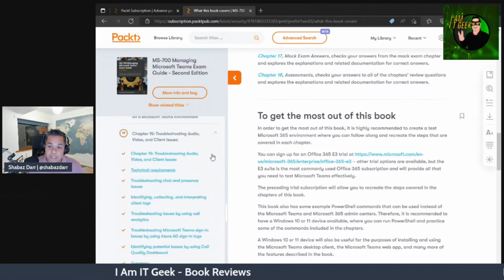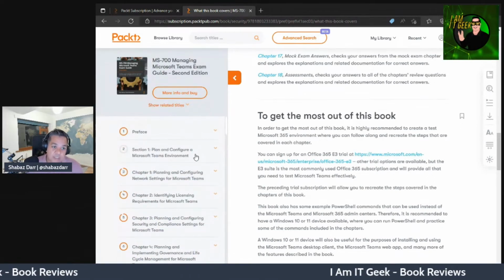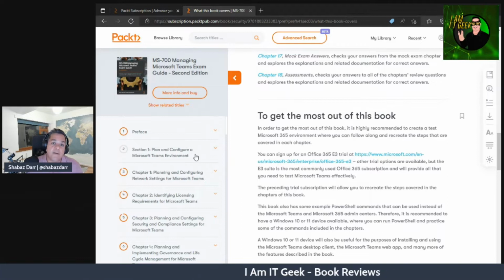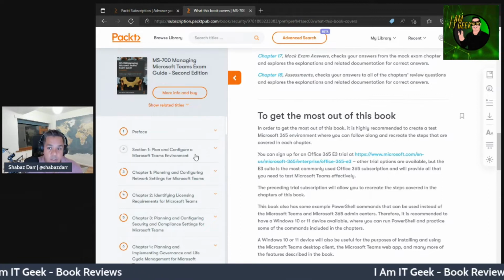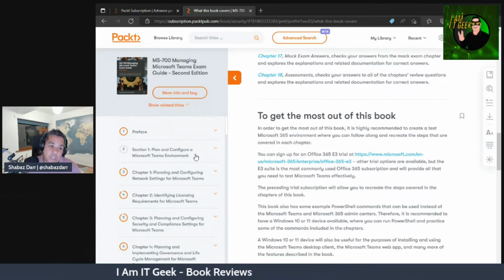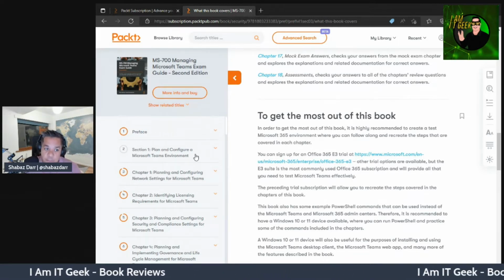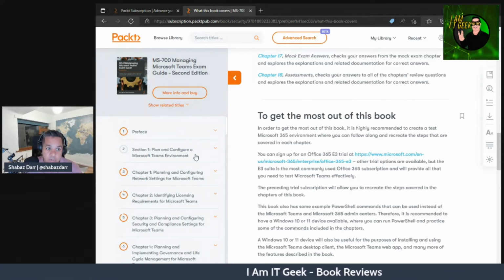But 4 different sections. And my first thoughts about reading this was it's got so many screenshots. It's got a lot of labs. It's got a lot of how to do this, how to do that. It does say managing Microsoft Teams. It is a managing book, and again, not knowing much about Teams from an admin perspective, it comes across as there's a lot to do.